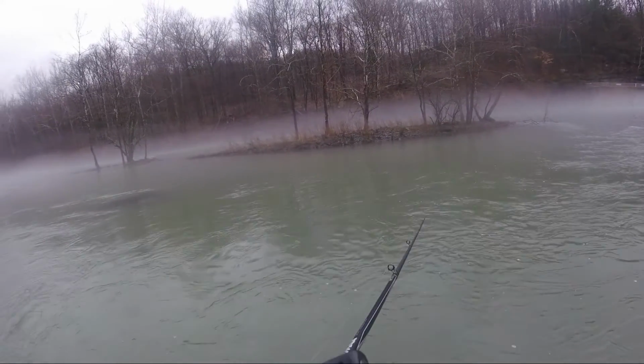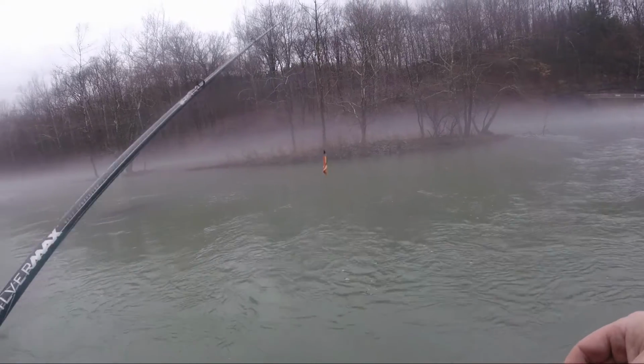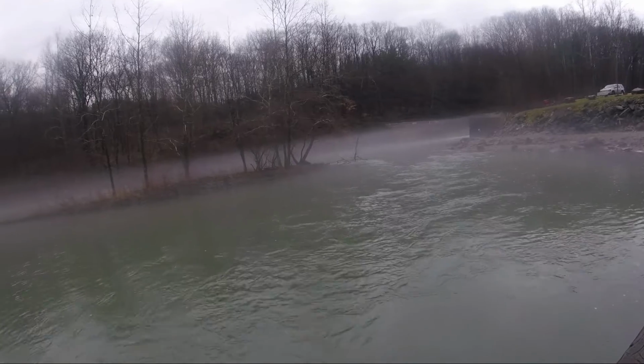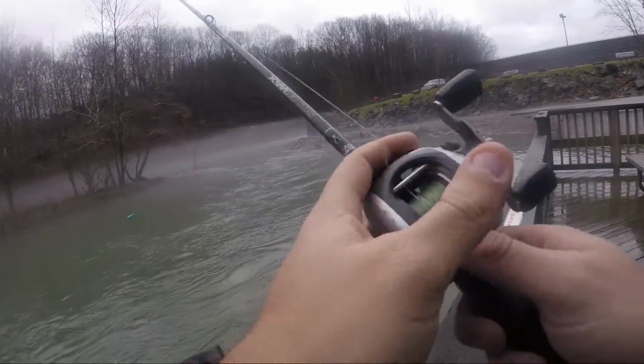So what we're starting off with here is I'm throwing some soft plastics. Gonna start off with the Berkley Havoc Pit Boss. Throw a nice little orange on like that. See what happens. Got Dan over there throwing a kicking minnow, and I switched from the Pit Boss to a good old-fashioned Rattle Trap.